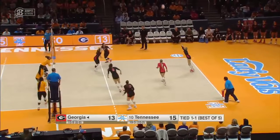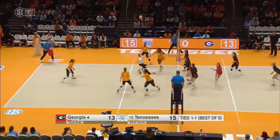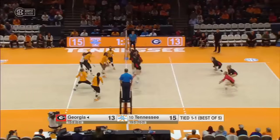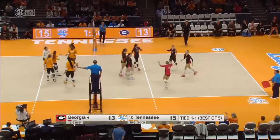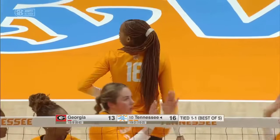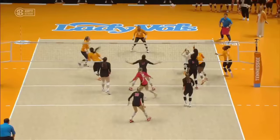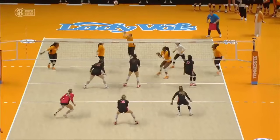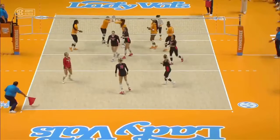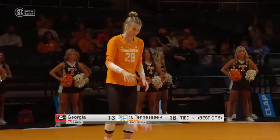Fingal. High off the block. Over from Blakely. Back row, Moore sends it through right down that right side line. Unbelievable swing. Those are one of those, as a setter, you don't want the other side to know where you're setting. And on that one, you had no idea where she was going, and it opened up because the blockers didn't know where she was going either.